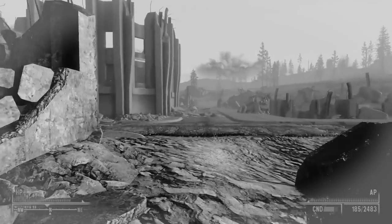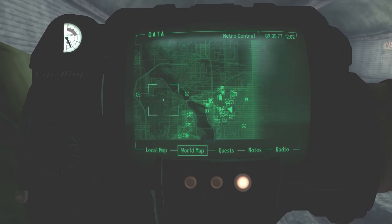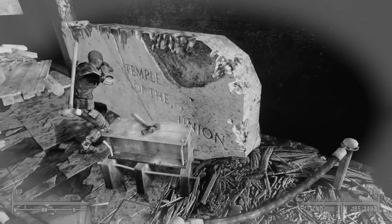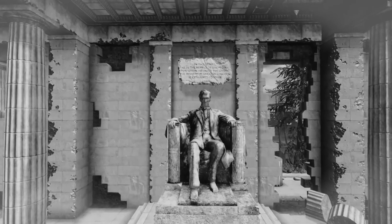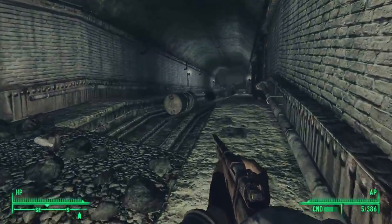We met the people who are freeing slaves at the Temple of the Union in a previous episode. And sure enough, looting this map places the Temple of the Union as a map marker on our Pip-Boy map. I covered the Temple of the Union and the quest that brings us to the Lincoln Memorial in a previous episode that you can watch here. But the northern end of either track is blocked in with rubble, so we've got to move south.